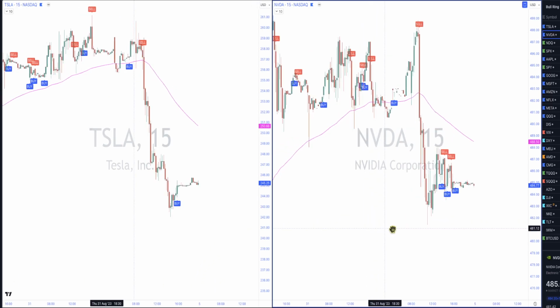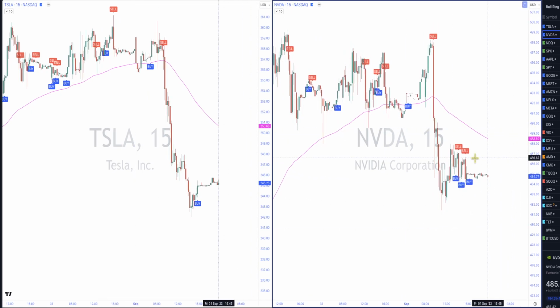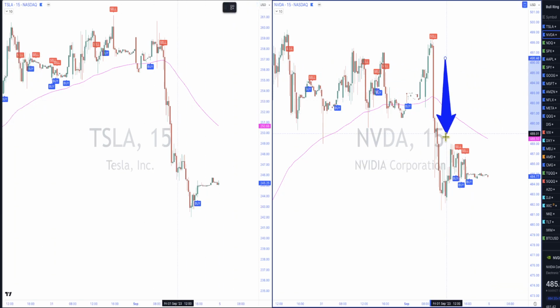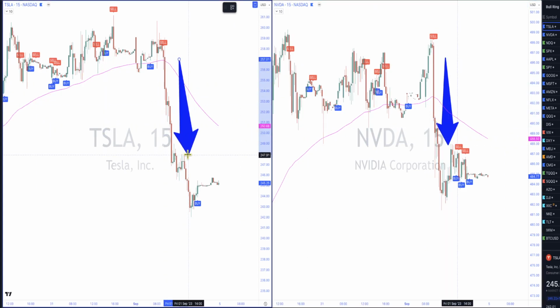One thing I do want to point out to you guys on the daily, be careful if you guys are playing Tesla, Nvidia. Remember, Nvidia is one of the giants now. One of the things that I've noticed is that whatever Nvidia is doing, Tesla is doing. So if you want to understand how to play Tesla, watch Nvidia. If Nvidia starts going down 1%, 0.5%, Tesla reacts and then it starts going down.